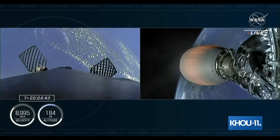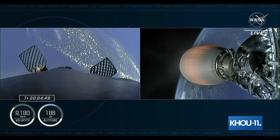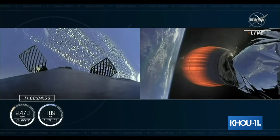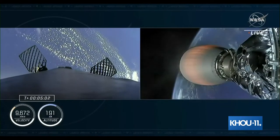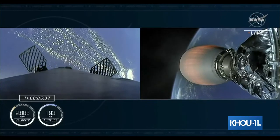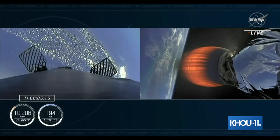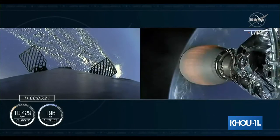As I mentioned before, the first stage will be making a landing on one of our drone ships, which is currently parked a couple hundred miles off the coast of Florida in the Atlantic Ocean. Dragon, SpaceX, trajectory nominal. Good confirmation there that we have good trajectory. The second stage now traveling over 5,400 miles per hour. Crew is pulling a little more than 1G right now. That's going to continue to ramp up, peaking just before we get to second stage cutoff here in just a few minutes from now.